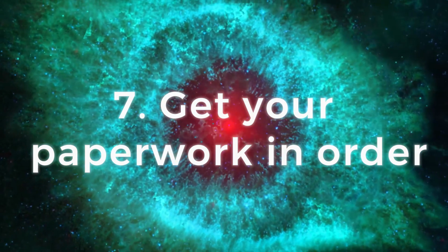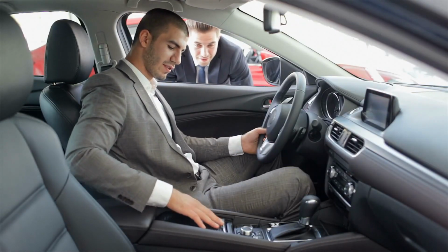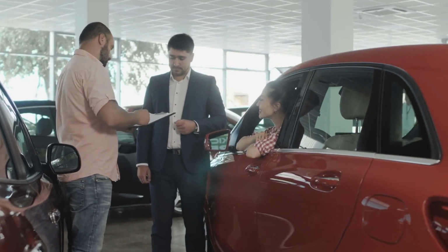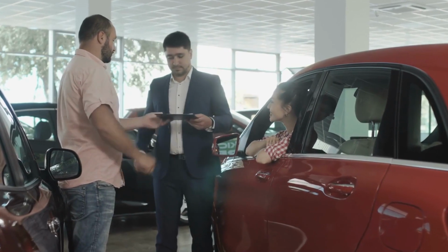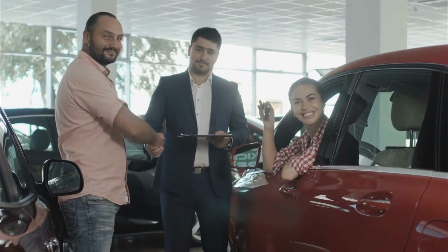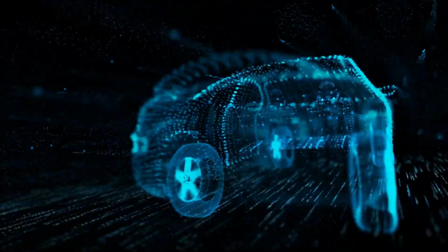Number 7, get your paperwork in order. Pre-approval is important, but it's not the end of the process. You will need to gather the documentation the lender requires, like proof of income, proof of insurance, and details of your existing loan. Be prepared to show W-2s, pay stubs, utility bills, insurance cards, and more. You will also need to have your vehicle's make, model, mileage, and VIN number ready.